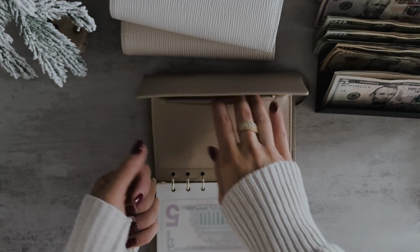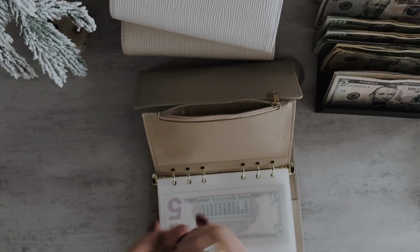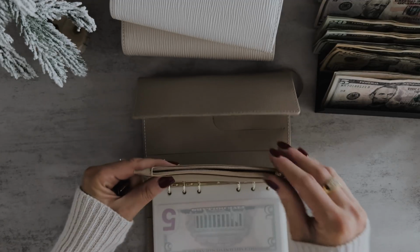So I'm just going to take this change out. I forgot to grab my change container, but I'm just going to set it on the counter for now and put it in there when I'm done filming.